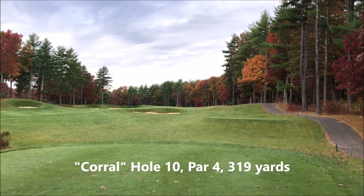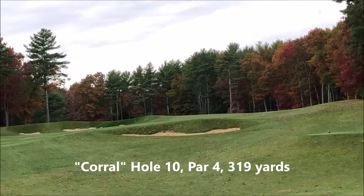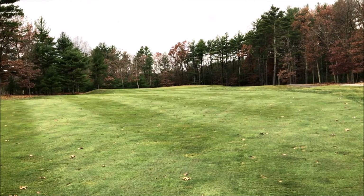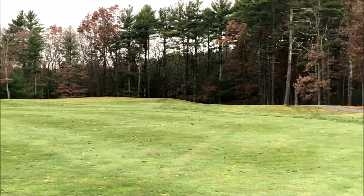This is the 10th hole. It's a par 4, 319 yards. It goes behind that sand trap, but stay to the right first. Here's a view from your second shot. Drops off both on the left and on the right.